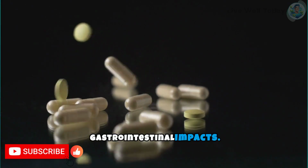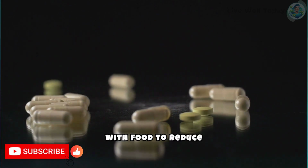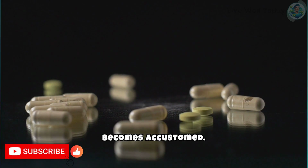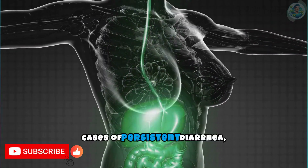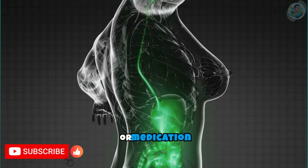gastrointestinal impacts. This may include taking medications with food to reduce gastric irritation or adjusting doses until the body becomes accustomed. Additionally, in cases of persistent diarrhea, underlying causes may need to be investigated or medication substitution considered.